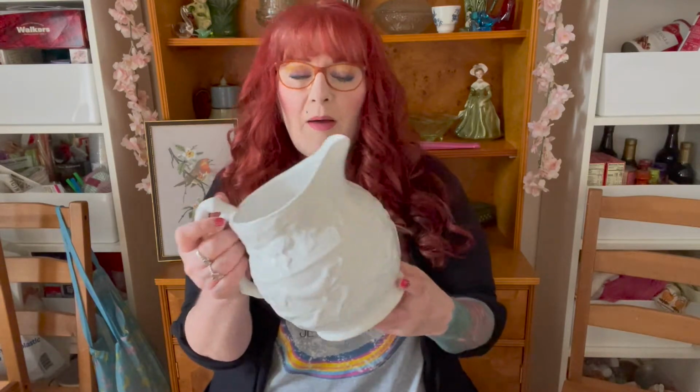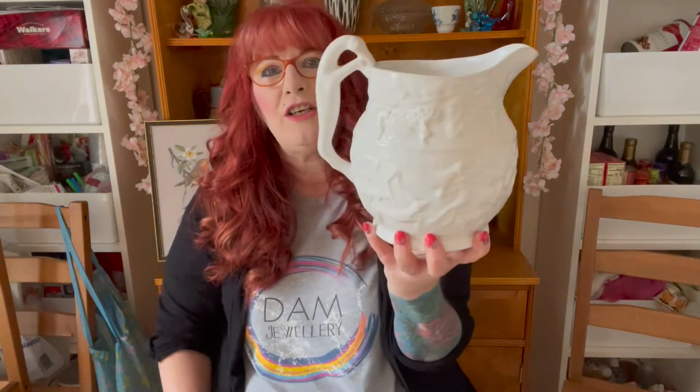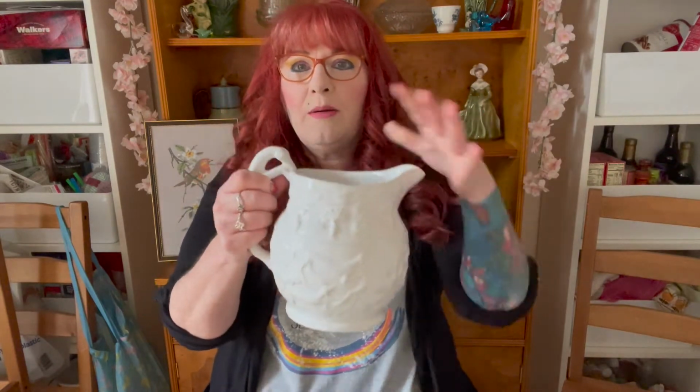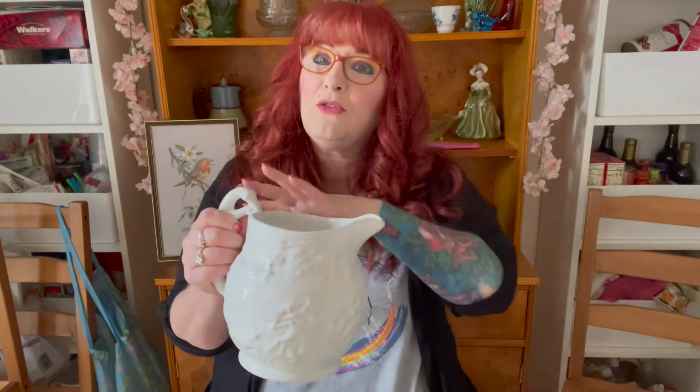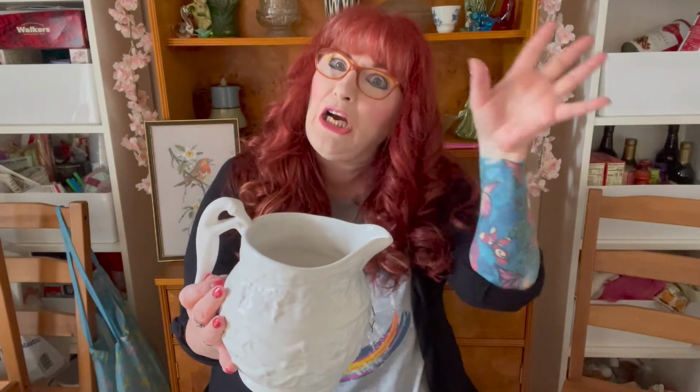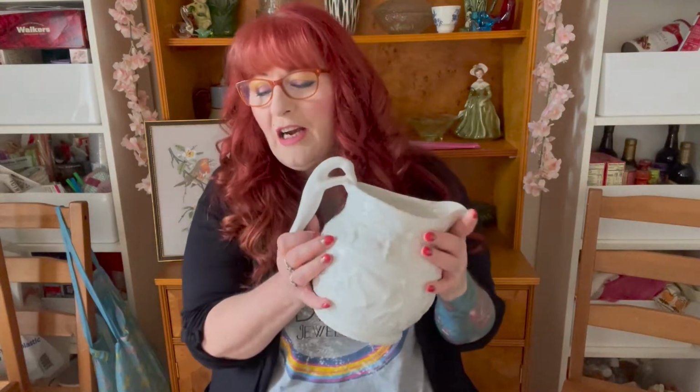So I got this in the charity shop. I liked it. There's no chips or cracks. It is a big piece. And I think it would look good any time of year. I just feel like with the deer, it would be good with an autumn, because I love autumn. Maybe a floral display in it, or any kind of flowers really, or some sprigs, maybe some pine cones. Very cute. So for $2.95, I wasn't mad at it.